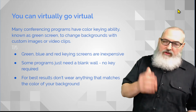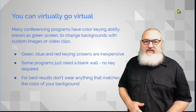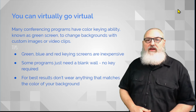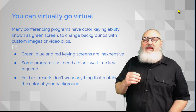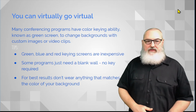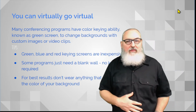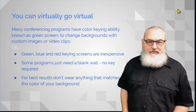Now, green, blue, and red keying screens are fairly inexpensive. You can buy them from Amazon or eBay for $20, $30 for a decent backdrop. Some programs, such as Zoom, allow you to key out just a blank wall, so you don't even need a green screen. Now, for best results, don't wear anything that matches your keying screen. Otherwise, you will become invisible and maybe end up looking like a pair of flopping arms and a floating head.